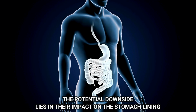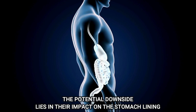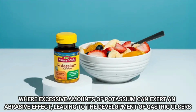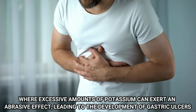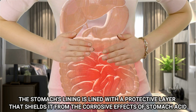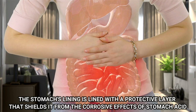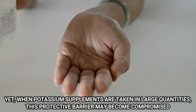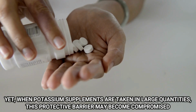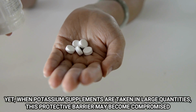The potential downside lies in their impact on the stomach lining, where excessive amounts of potassium can exert an abrasive effect, leading to the development of gastric ulcers. The stomach's lining is lined with a protective layer that shields it from the corrosive effects of stomach acid. Yet, when potassium supplements are taken in large quantities, this protective barrier may become compromised.